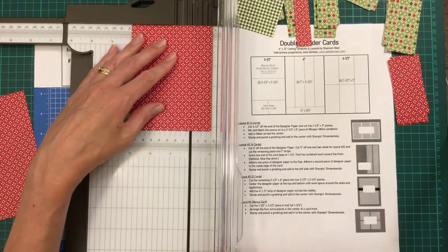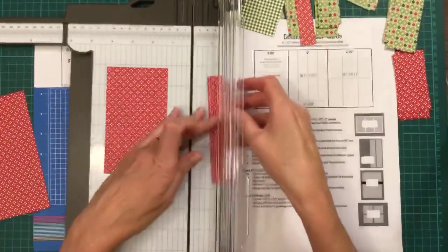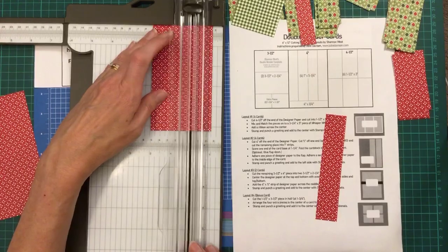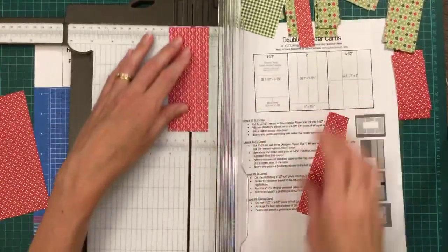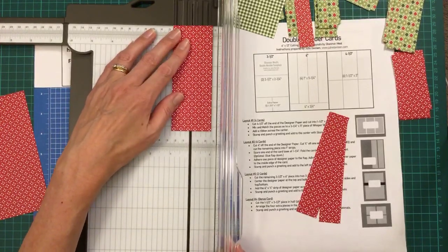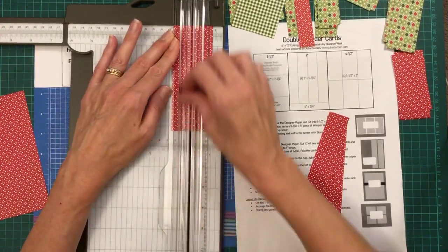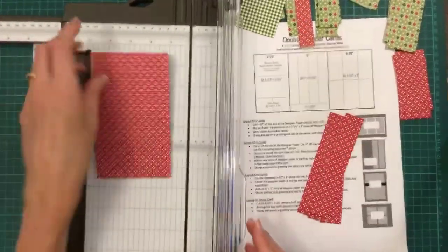Is anyone cutting up paper with me? Please cut up some paper. Gosh, it's 9:28 already. Doesn't time fly when you're having fun? I'm going to keep going for a little bit longer, but feel free to do whatever you need to do. And I'll put the cards on my post later. Would like to keep going, get some cards done.